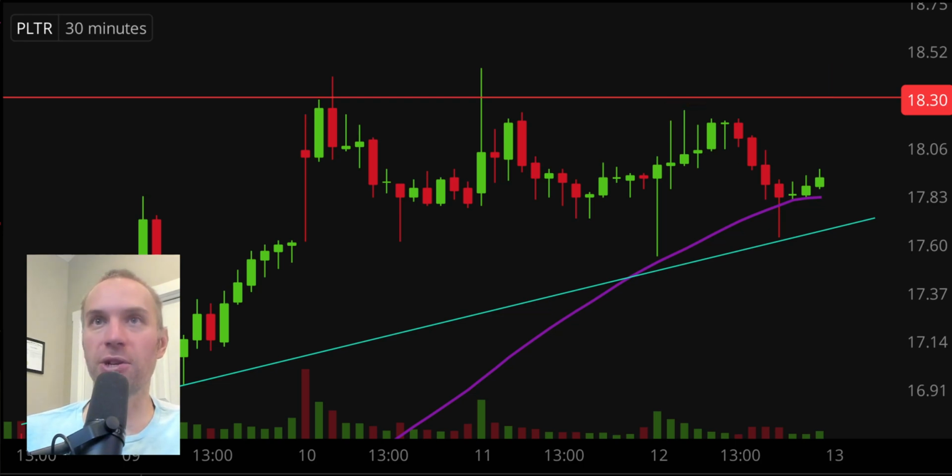But all things considered, again, I'd say a good, healthy day. Markets got destroyed, but this one, yes, it did pull back, but it's hanging in there. It's well within the pattern. It's not like it violated any of these trend lines or anything like that.